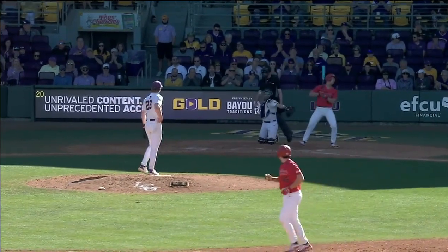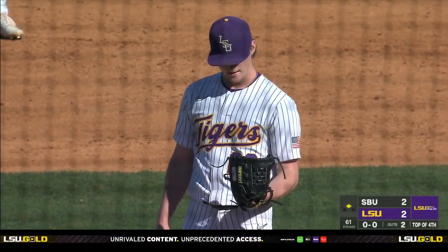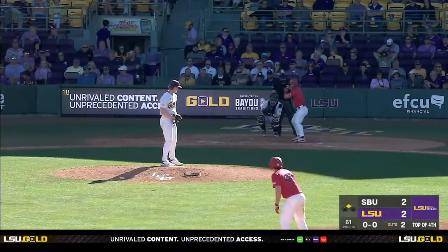Well, I'm going to tell you, 1-2, a fastball in on the hands. That's major leaguish. That's not a whole lot of big leaguers that can handle that pitch. 1-2, everybody looks away, and he comes 94, 95 on the inner part. I mean, a perfectly placed fastball.